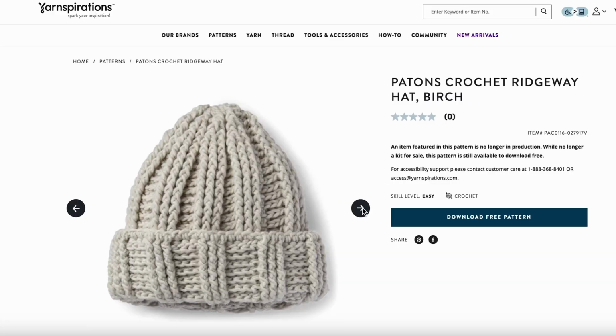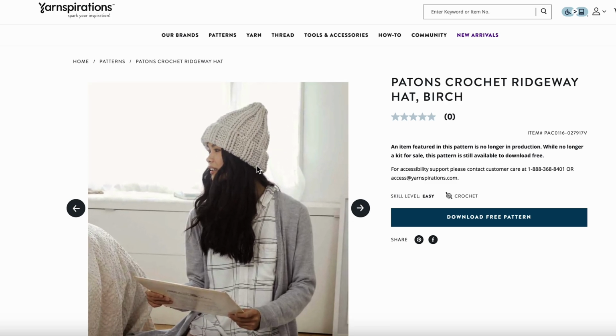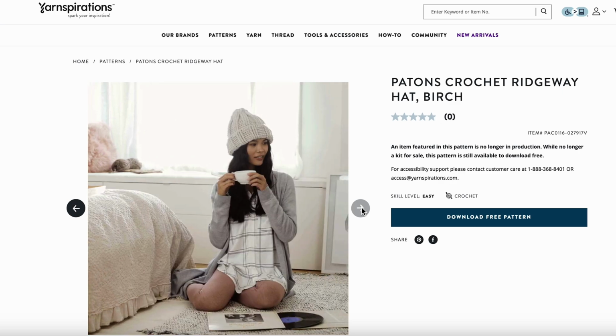And then I also just wanted to share this really cool pattern which I've never really seen a hat like before, and I love how chunky it is, and you have these lines going across and you have lines going up. I think this is a really fun twist on a very simple project. Now moving on to some more fun and interesting hat designs.